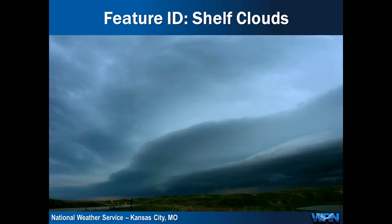Here's another example. This one would be moving right to left, so mainly moving outward. Again, you're not going to see that rotation with it. You do see a couple of different layers here, so that can be kind of confusing. Might look like striations, might look like a sign of rotation. But if you're watching it with time, both of those layers would be moving out and would be moving in the same direction. And that's how you pick that out as a shelf cloud in this example.